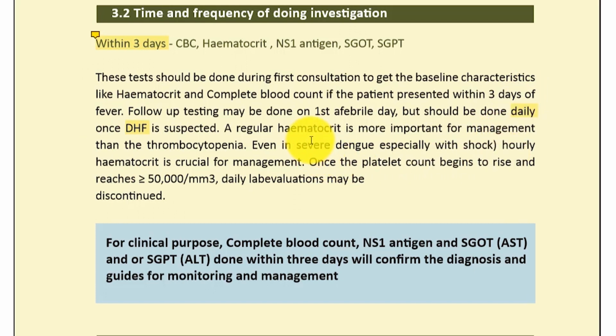A regular hematocrit, meaning the packed cell volume, is more important in management than the platelets, because the packed cell volume will give you the idea of plasma leakage. Even in severe dengue, especially with the shock, hourly hematocrit, packed cell volume is crucial for the management. Once the platelet count begins to rise and reaches more than 50,000, daily labs may be discontinued. So yes, my dear doctor, that can be done. This is very much important to know.